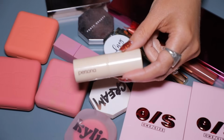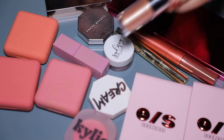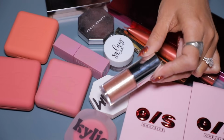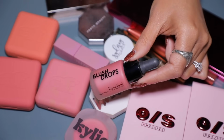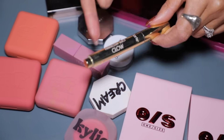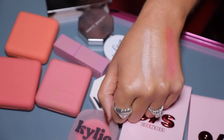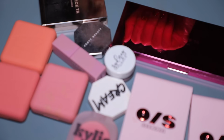I have one stick blush from Persona. Oh yeah, it's the bright pink color. I have one Hindash. I think this is called Boy Tears, and it's a liquid highlighter, face, eye, multi-use type of product. I have these blush drops from Rodial. So beautiful, like Barbie skin for real. Actually, let me hold that to show you with my Charlotte Tilbury. I have one Tarte highlighting pen, and this is underrated. This is a beautiful creamy highlight. I tend to not love a lot of liquid or cream highlighters. I prefer powders, but that one is really good.